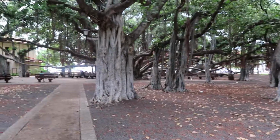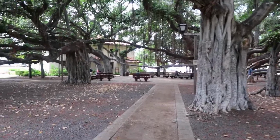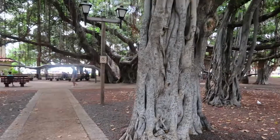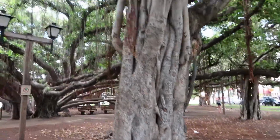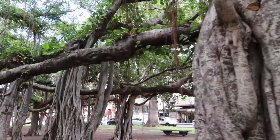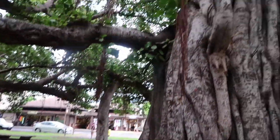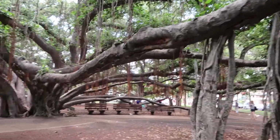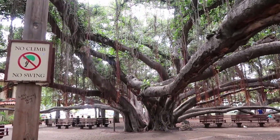It's all like the same tree. Yeah, look, the branch comes off that, goes onto this one, sucks into this one. Yeah, that is weird. Huh. And then yeah, it goes all the way over down into that tree.